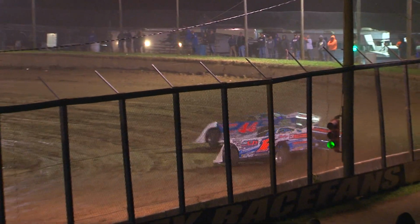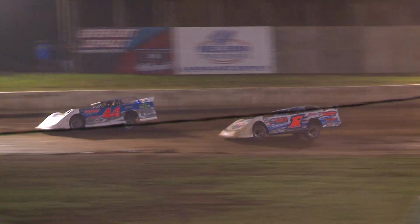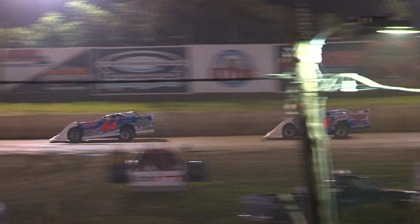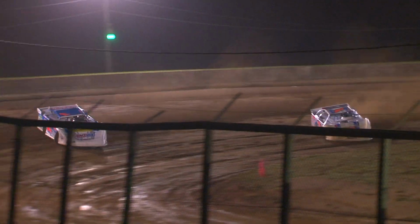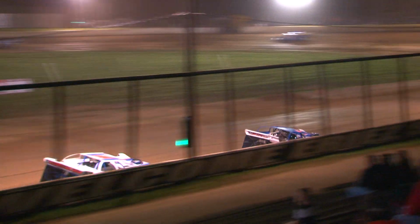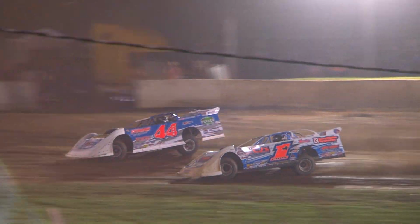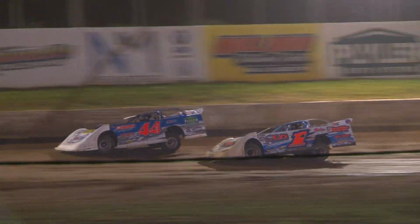Battle starting to shape up here between the 44, Dave Hess Jr. and Chubb Frank. Chubb Frank putting a little bit of pressure on that 44. Keeps taking a couple looks down on the bottom. Lap's ticking away pretty quick here, coming to lap 3. Frank again tries to take a look to the inside of Hess. He pulls right on his back bumper. Miley third, Scott fourth. Bumpy Edmond rounds out your top 5.